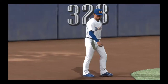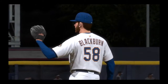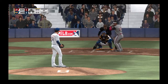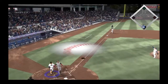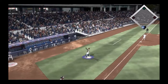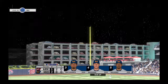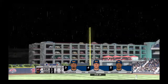First baseman number 23, Trey Watkins. Standing in, Trey Watkins. He's 0 for 2 thus far in this one. Swing, and he pops him up over toward foul territory. Casilla has a play, and that's the 3rd out. Pretty painless half of the inning all told. Home half of the 8th straight ahead. The Rockhounds are out in front 2-1.